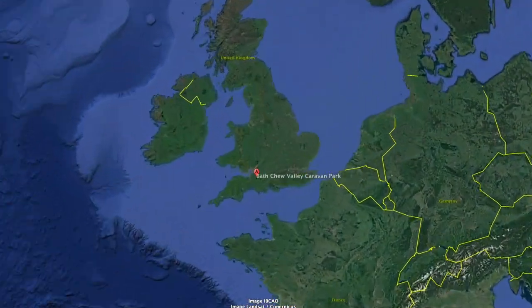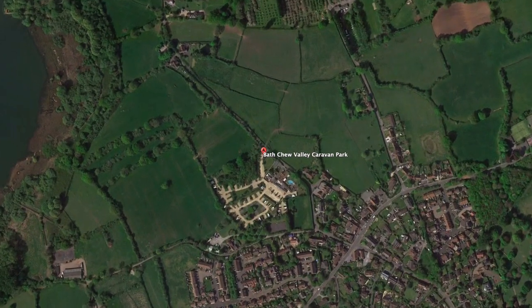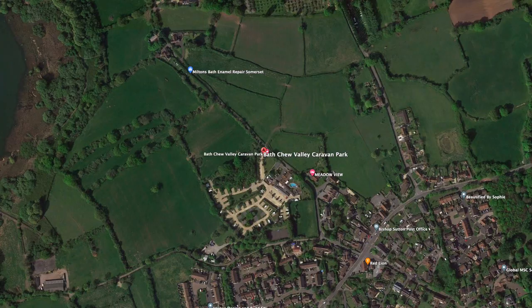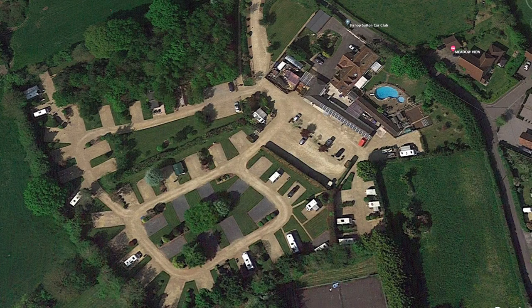We are back now from our lovely lunch and full and happy. So how about that site tour? Bath Chew Valley Caravan Park is an adults only touring park which is part of the Tranquil Parks network and is affiliated with the Caravan and Motorhome Club. It's about 30 minutes drive from both Bath and Bristol and just 25 minutes from the beautiful town of Wells.